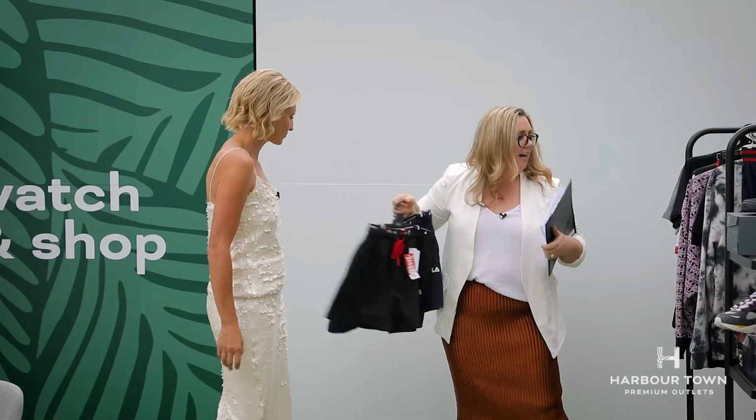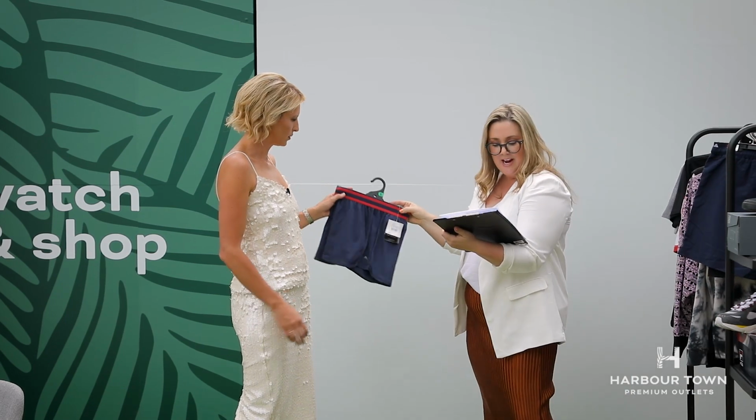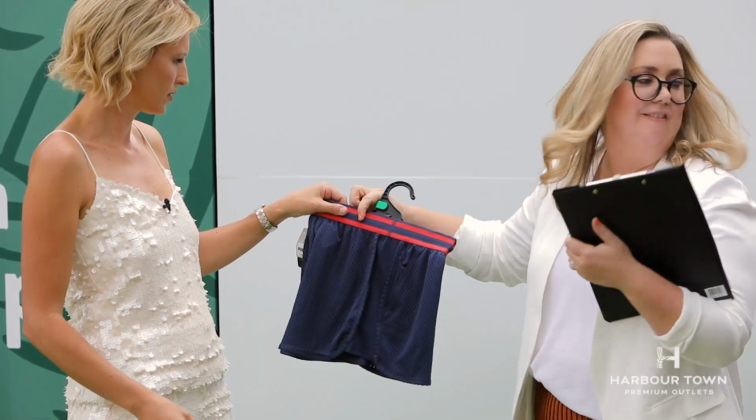Yeah, great. And then, bargain of the week, we have these Puma shorts. They've got heaps in stock. These are $40, they're $10. $10? Yeah. That is bargain of the week. Very, very inexpensive. Great. So now we're going to go to you and check out things that you love.